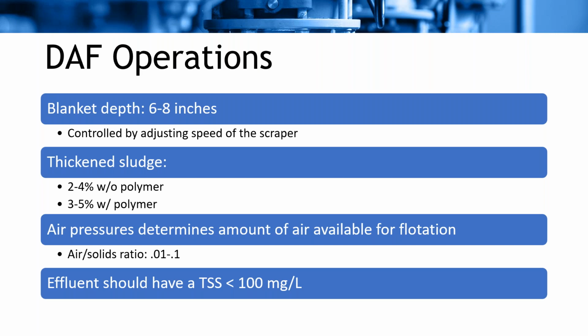And then also something to keep in mind is the air pressure determines the amount of air available for flotation. Typically you want 0.01 to 0.1% air to the solids, and increasing the recycle rate of your DAF tank will increase the amount of air to the DAF inlet, which is sometimes called a mixing box. Each system is going to be unique though, and the required air is going to depend on the design of the system and your wastewater characteristics. However, effluent should have a TSS concentration of less than 100 milligrams per liter.